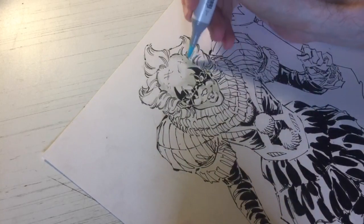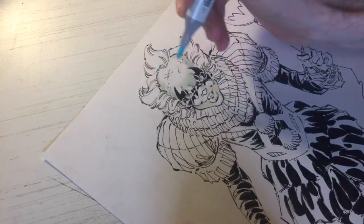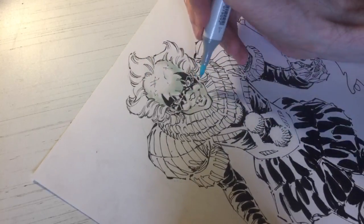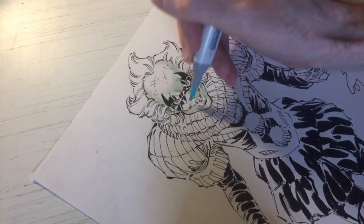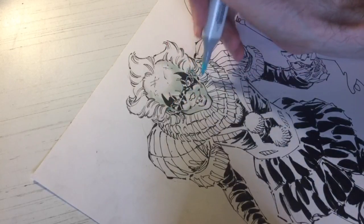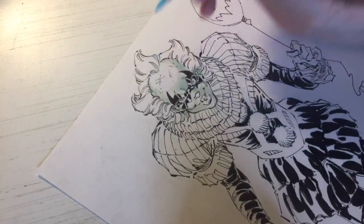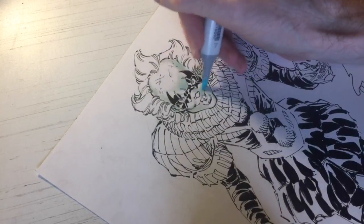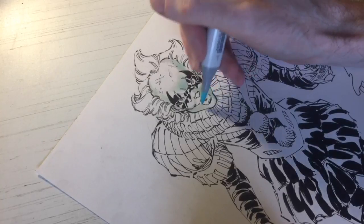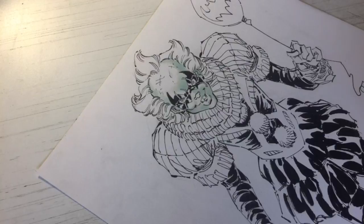I'm kind of basing this off of the photo reference I pulled down, looking at the colors that I see in that photo reference. So that's what I'm basing my color choices on. And that's how I do it for a lot of my Copic illustrations, is I look at photo reference, look at skin tones, look at hair colors, and then think what colors do I see there? I see reds, I see grays, I see blues, whatever it is.